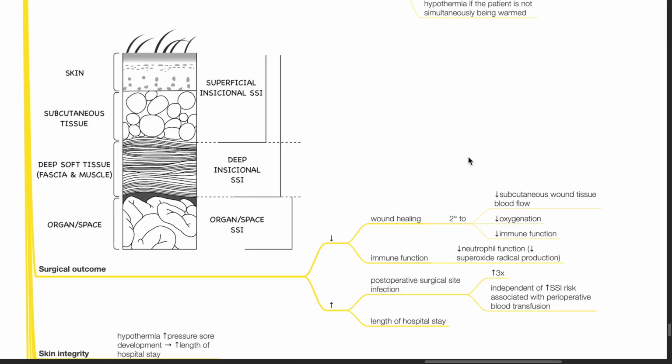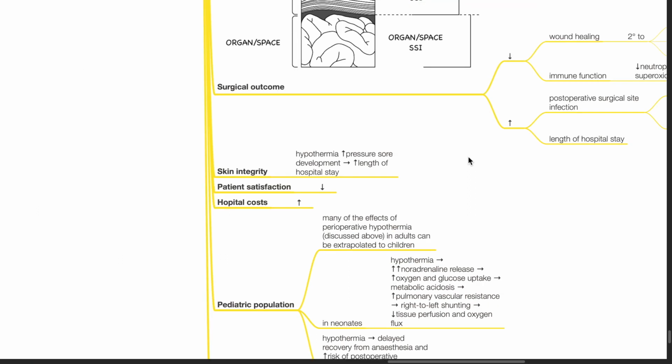Surgical outcomes. Hypothermia results in impaired wound healing secondary to reduction in subcutaneous wound tissue blood flow, reduction in oxygenation, and impaired immune function. There is impaired neutrophil function and reduction in superoxide radical production. Hypothermia increases post-operative surgical site infection by up to 3 times. This is independent of the SSI risk associated with perioperative blood transfusion. Hypothermia increases length of hospital stay. Hypothermia increases the risk of pressure sore development. Hypothermia reduces patient satisfaction and increases hospital costs.